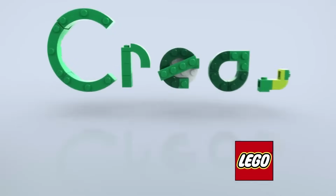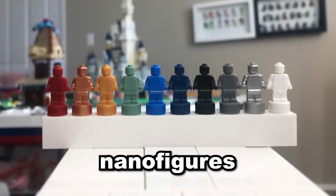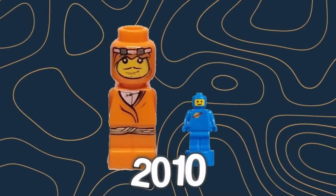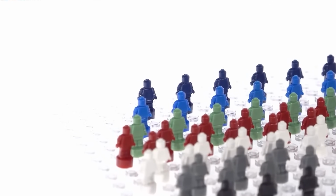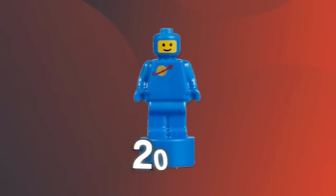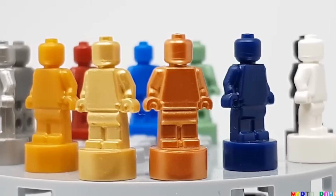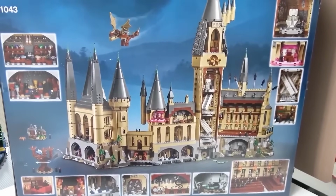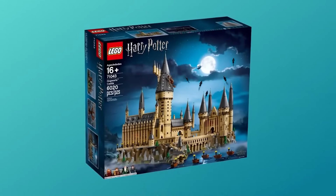But what's crazy about this is that these aren't even the smallest LEGO figures we've seen. That's right, the rabbit hole goes even deeper. These are LEGO Nano figures, and they were introduced just 1 year after micro figures in 2010. Originally, they were only made in metallic colors and were used to represent trophies and miniature statues. But from 2011 and on, they started printing character designs on them and throwing them in some LEGO sets. Their most famous appearance is in set 71043, Hogwarts Castle.